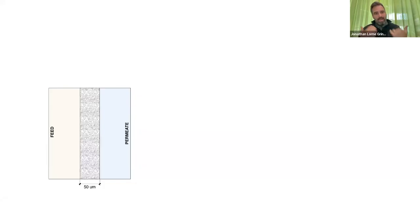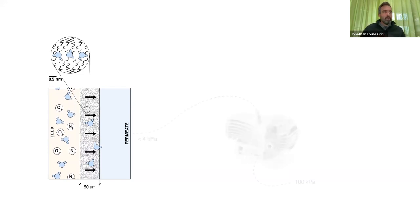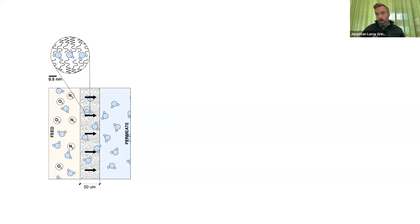So what we do is we pass air across this water-soluble membrane, this co-block polymer. It's going to absorb a certain amount of water molecules and reject out oxygen and nitrogen molecules because of these hydrophilic channels. We then pull vacuum. We pull vacuum below the partial pressure of water vapor. So we create a potential across that system and we extract out that water.